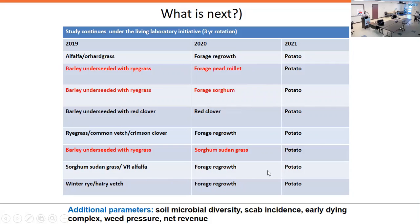So this treatment here, we have equal amount of soil disturbance. We are going to do additional analysis. Soil microbial diversity will be added, and the phytopathologist will be assessing the scab and pyridine complex. And we have the weed scientist who has been monitoring the weed pressure from year 1 up to the potato phase, and an agroeconomist who will be assessing the net revenue. So this is it. If you have questions, I will be happy to answer them. Thank you.